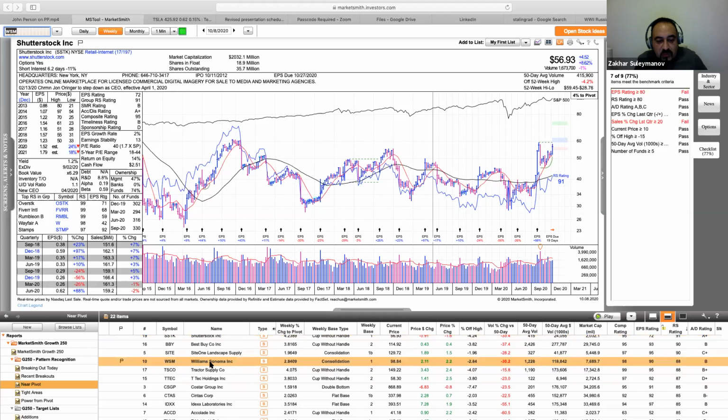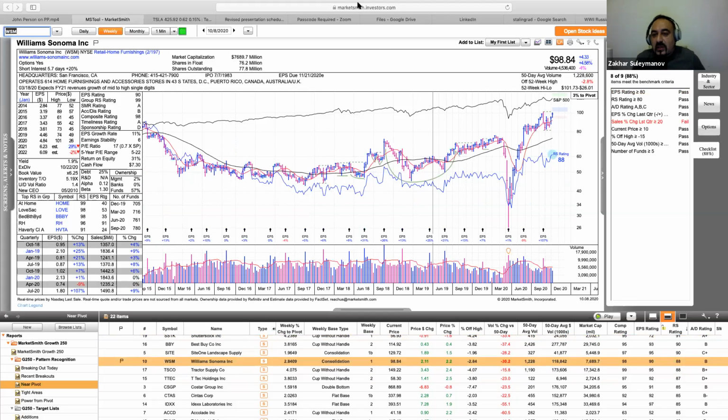Williams Sonoma, let's look at that one. I heard they're killing it. 98 bucks. They're ready to break out. They don't have a handle right now. It's in consolidation mode, which is basically consolidating. The sales are only up 9%, and the earnings per share is up 107%. So maybe they closed some of the stores or something.